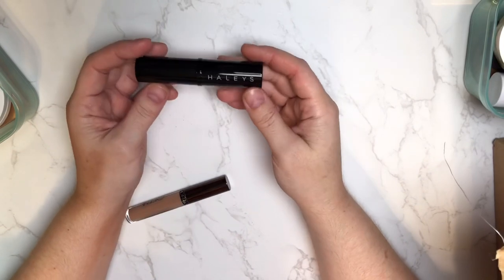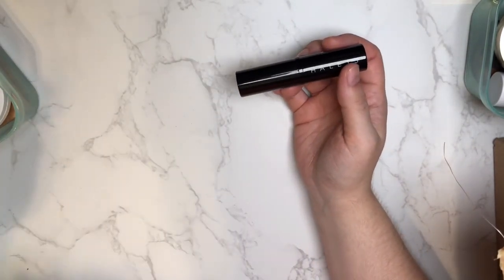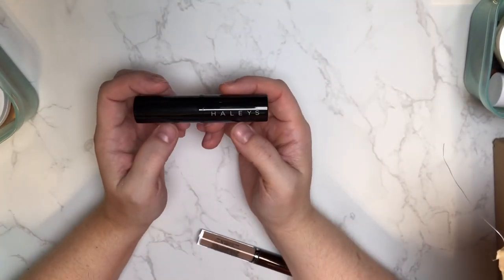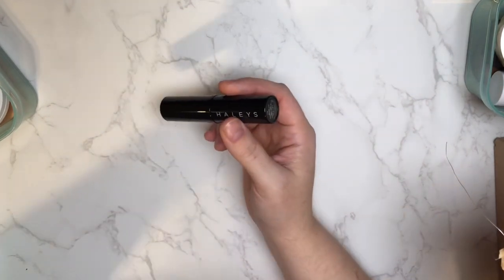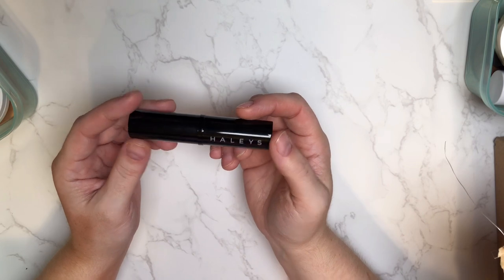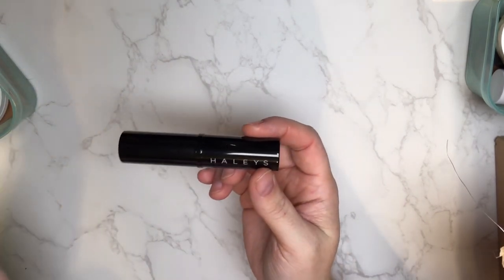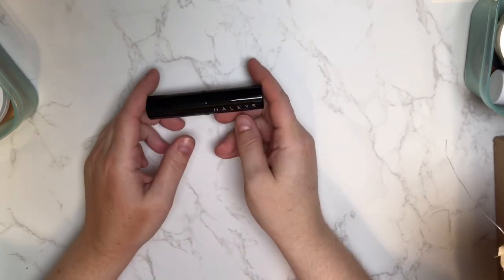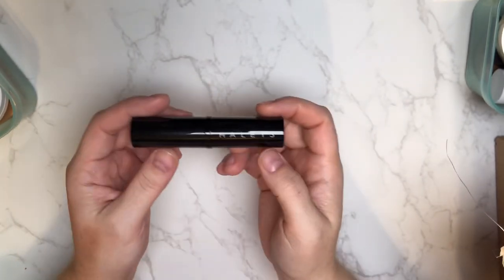Then we have this stick from Hailey's Beauty. I bought everything from Hailey's Beauty because I was going to do a whole video on it, and then I kind of just forgot. My friend Kara was so nice to send me their primer, because it was sold out, so I could do my video. If you guys are interested in seeing a Hailey's Beauty video, let me know.